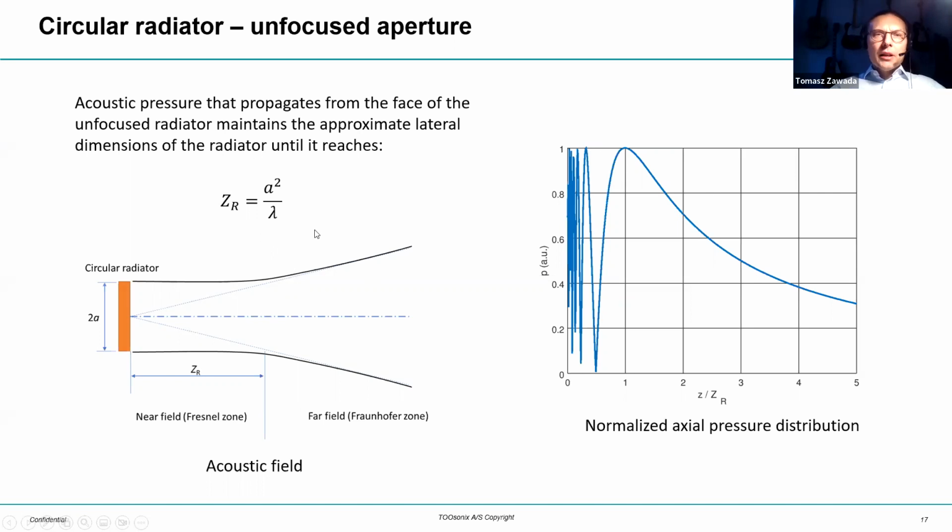Obviously, the higher the frequency, the shorter the wavelength, the further away this point is. But the acoustic field has a very specific behavior. So there's this near field behavior, so-called, and then after that characteristic distance, there will be a far field behavior.